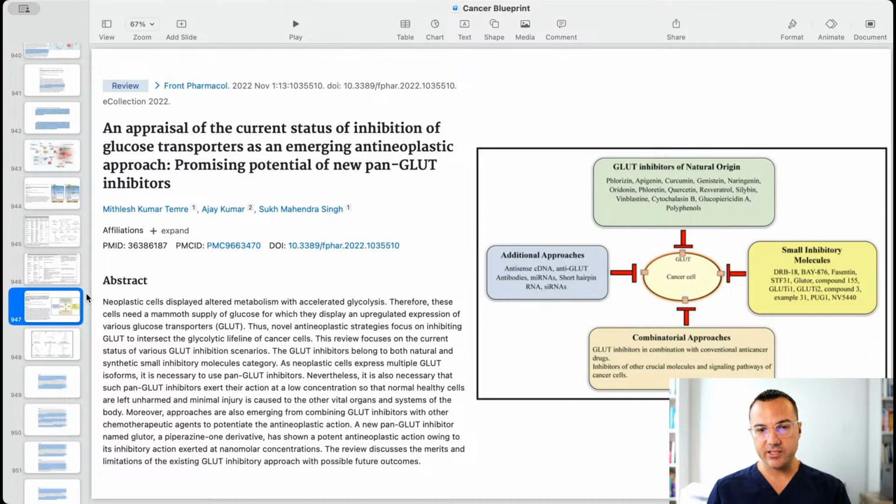As neoplastic cells express multiple GLUT isoforms, it is necessary to use pan-GLUT inhibitors. Nevertheless, it is also necessary that such pan-GLUT inhibitors exert such action at a low concentration so that normal cells are left unharmed and minimal injury is caused to other organs and systems of the body.